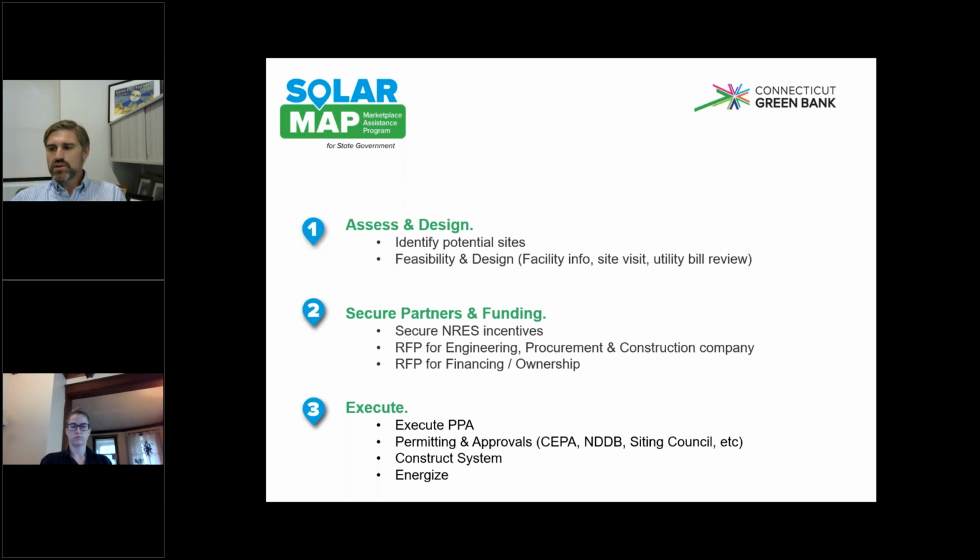Then once we put all those pieces together, we've got the actual full specifics of a project. Here's what it would look like. Here is the savings for you over the contract. Here are timelines and everything. And at that point, we move into executing what's known as a power purchase agreement, which we'll get into in a minute. That's the actual contracting mechanism for the projects, and that's with the Connecticut Green Bank and the relevant state agency, as well as DAS, who has the procurement authority for these projects.